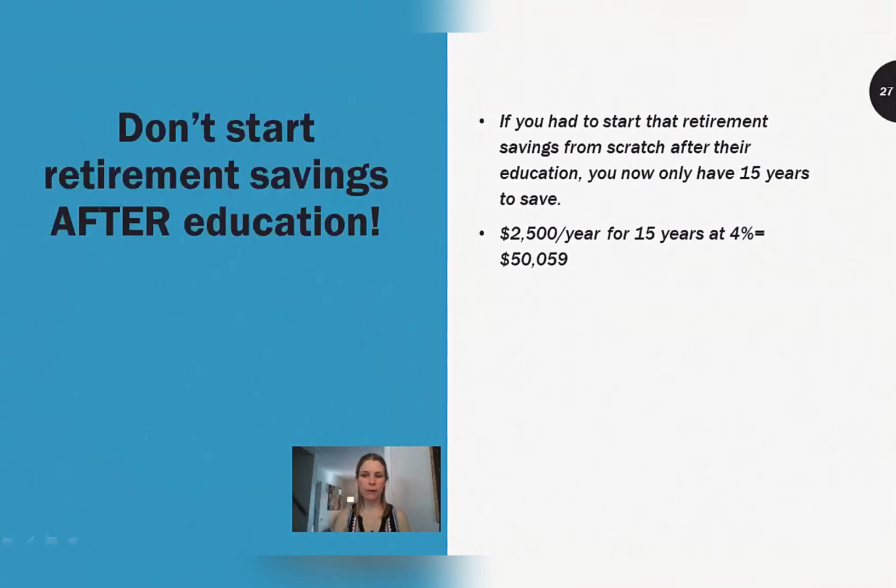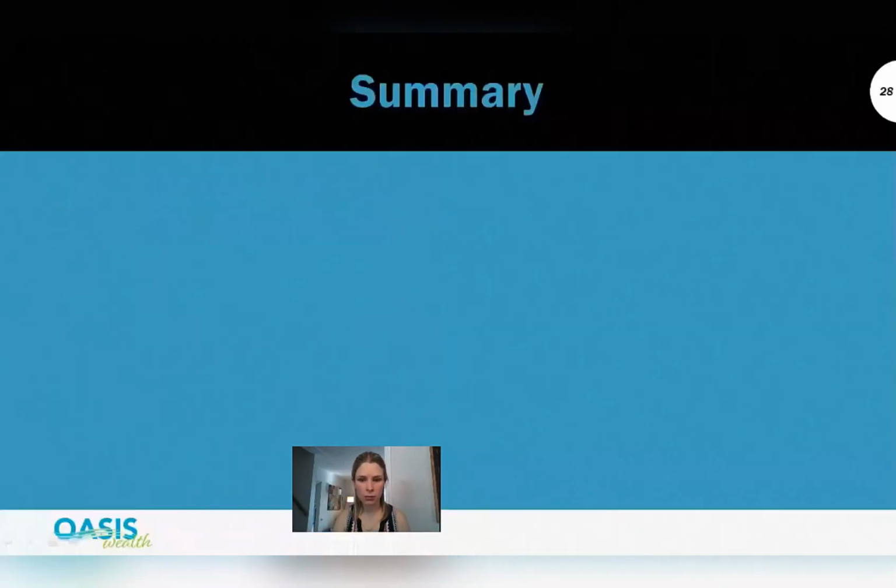You put that away for 15 years at 4%, it's 50 grand. It's $24,000 less than if you had just left the TFSA alone and never kept funding it after, okay? So this idea, again, that the money needs to sit and be compounded to take advantage of these economic principles, but most people don't because they're thinking in silos, okay?